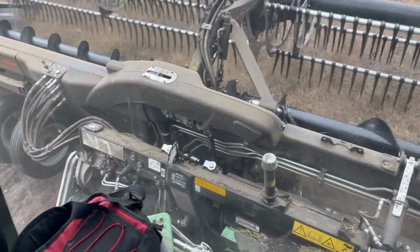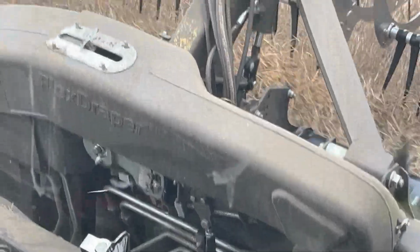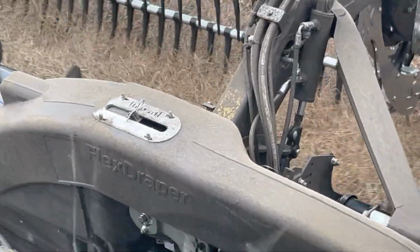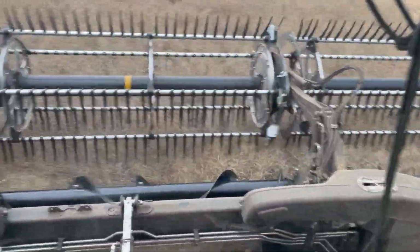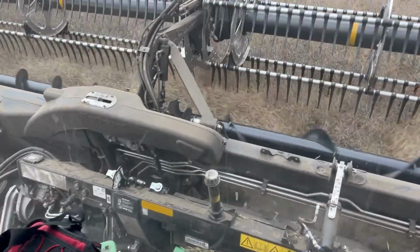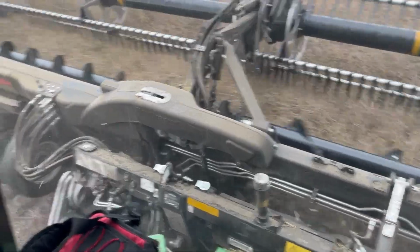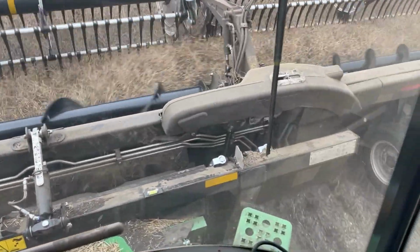You can see the header flex over these hills. Right there. The indicator is actually that guy, I think. I actually like the indicator better on the FD1 when it had the smiley face and the frown face, kind of the arm. So I just watch that, see what the header's doing.